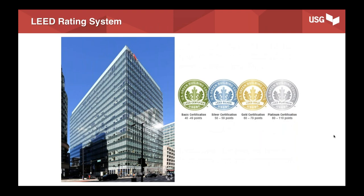LEED, or Leadership in Energy and Environmental Design, was established in 2000 and is now the most widely used green building rating system in North America. LEED is based on prerequisites and credits that a project meets to achieve a certification level: certified, silver, gold, or platinum. LEED works for all buildings and has five rating systems: building design and construction, interior design and construction, operations and maintenance, homes, and neighborhood development.